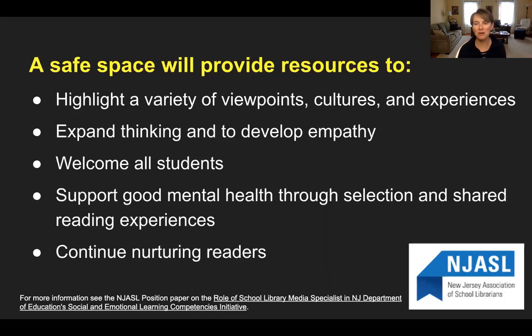So my first thing that every safe space is going to need is the ability to highlight a variety of viewpoints, cultures, and experiences. The kids that we teach come from a range of backgrounds. It's a rich and interesting tapestry. We need to develop literature and provide access to literature that addresses those particular interests. We also want to expand our kids' thinking beyond what they know and what their experiences have been.